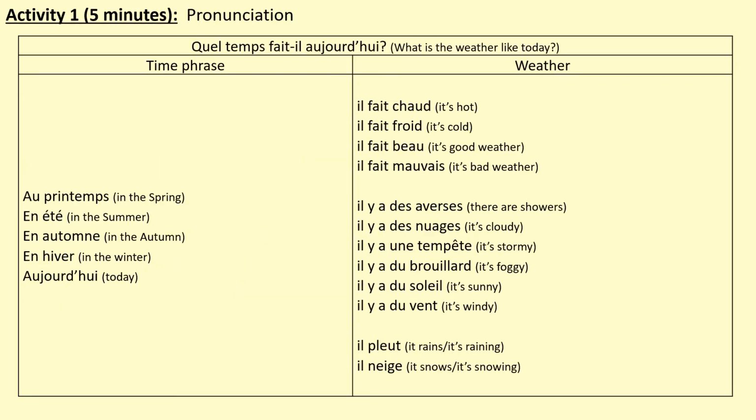So, as I said, today we're going to be looking at a new topic. We're looking at the weather. Now, we're going to first do what we usually do, which is pronunciation. So I'm going to repeat the time phrase, and then I'm going to repeat the weather, and I'm going to say each of them twice, and then you're going to say them back to me. So my turn, I say them twice, and then it's your turn, and you say them back to me.